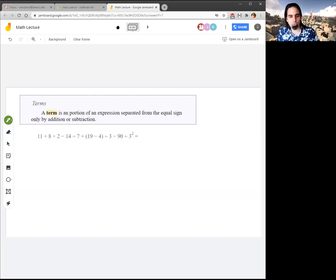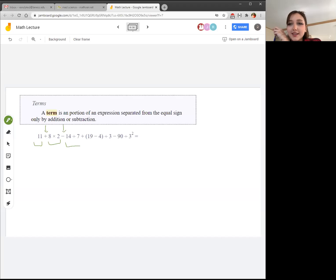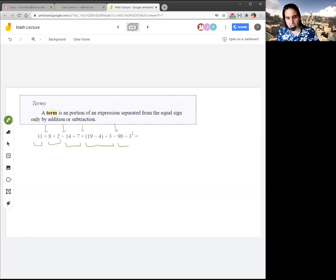Okay, you chime in for the third one. How big is the first term? Just 11 in the beginning. Just 11, and then there's a plus. How about the next term? 8 times 2, and then there's a minus that's not in parentheses. And then another 8. Yeah. 7. And then to the negative, yep, we have some subtraction there. And that's its own. Okay, everyone okay with just identifying where the terms start and stop?